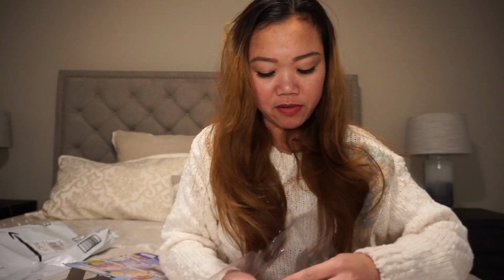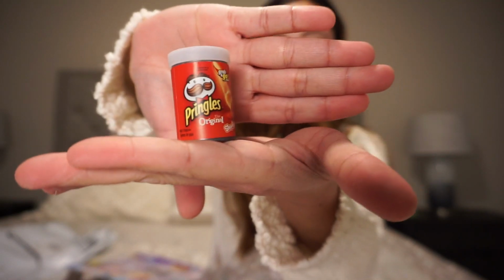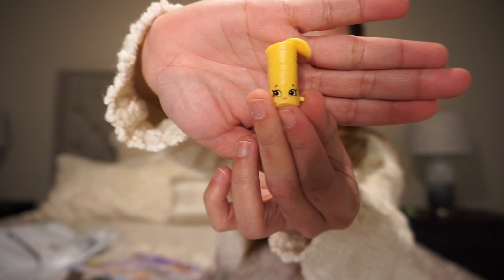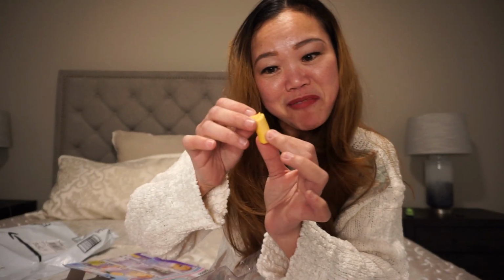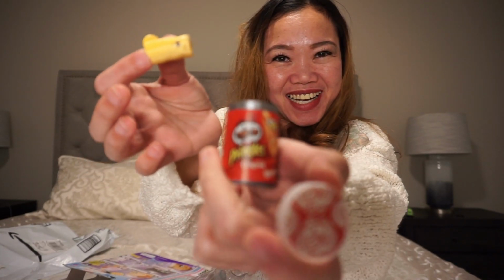The next is my favorite, the Pringles. See how cute they are. Very small. That's how small they are. They are actually the smallest Pringles I've ever seen in my life. So you're going to put them inside.